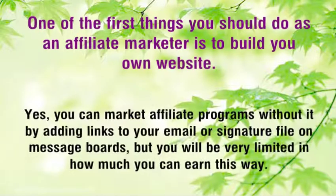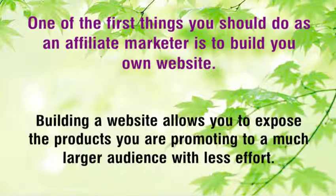Yes, you can market affiliate programs without it by adding links to your email or signature file on message boards, but you will be very limited in how much you can earn this way. Building a website allows you to expose the products you are promoting to a much larger audience with less effort.